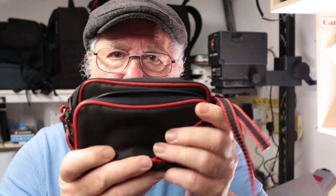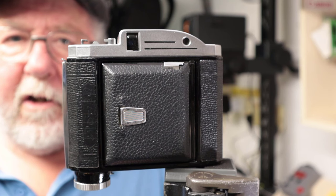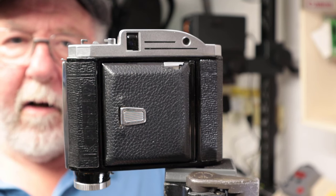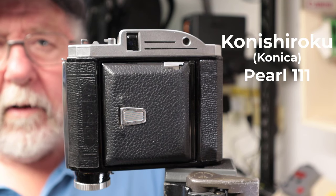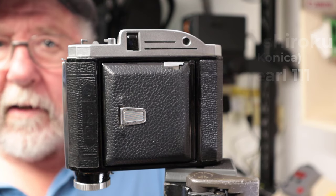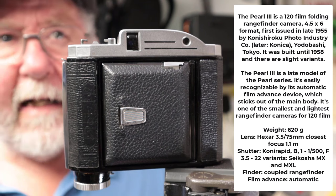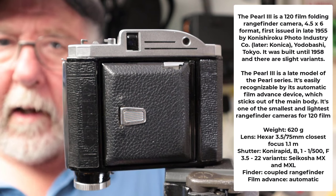So let's have a quick look at the camera inside this bag. Right, this is the camera in question, the one that you didn't see in the bag, but it's the camera that took all the pictures that you're going to see in this video. It's the Konica Pearl 3. It's a medium format camera that shoots 6 by 4.5cm negatives, so you should get 16 images on a roll of 120 roll film. They introduced the Pearl range in about 1949 with the Pearl 1, followed by the Pearl 2, and this one, the Pearl 3.